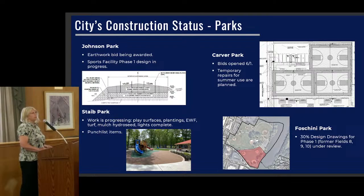For our parks projects, let me start with Carver, since that's a delay is noted there. We did open bids on June 1st. All of the bidders relied on a certified installer for the courts, and that installer took exception to the schedule. The schedule that they offered would start their project in September or early fall. And due to that, we don't have much choice but to accept that condition.